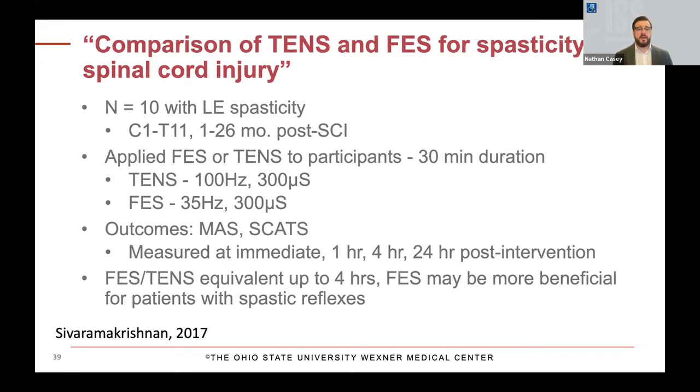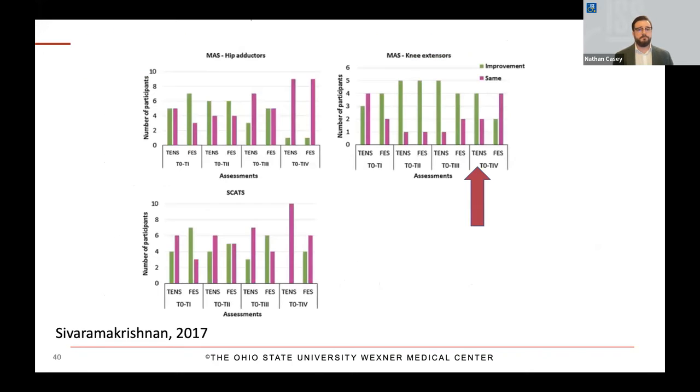What they found is that FES and TENS can be equivalent for spasticity reduction for up to 4 hours, but that FES may be more beneficial for patients with spastic reflexes, which typically is individuals that have upper motor neuron injuries. Here we can see that the green in this image is the amount of individuals that had a change from baseline with the addition of electrical stimulation, whereas the pink is individuals that remain the same. These are broken down into immediately post, 1 hour post, 4 hours post, and 24 hours post.